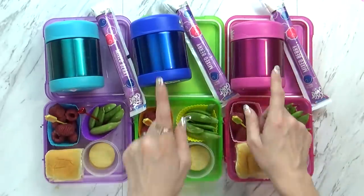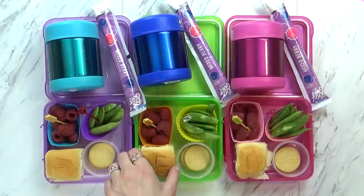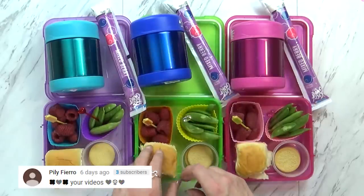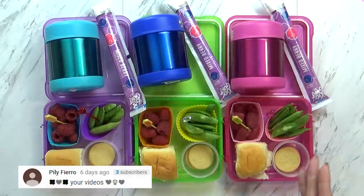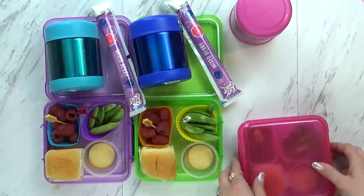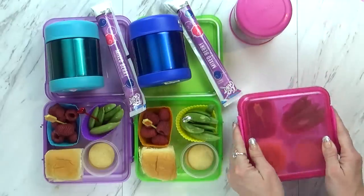Okay, I'll probably need to give you a fork so you can get your chicken out. And you can put the chicken on your bread like a little sandwich if you want to do it that way. And then they're just gonna take their water today. So now all I have to do is get all of my lids on and then we'll be ready to go. And we'll see you when we get back.